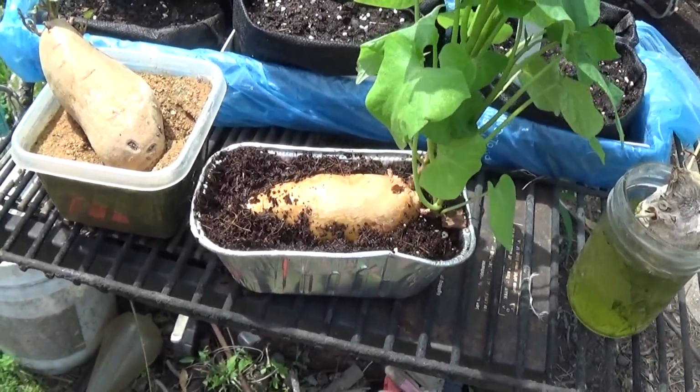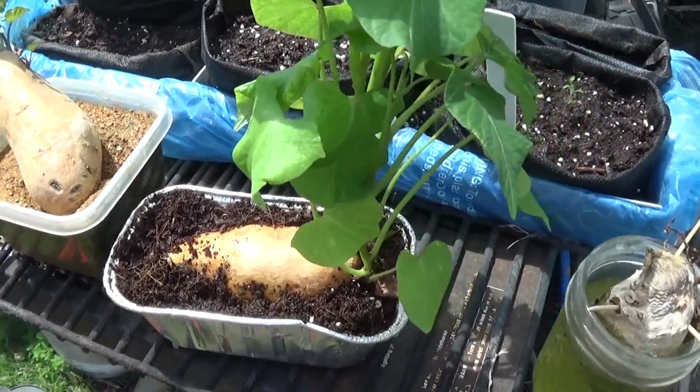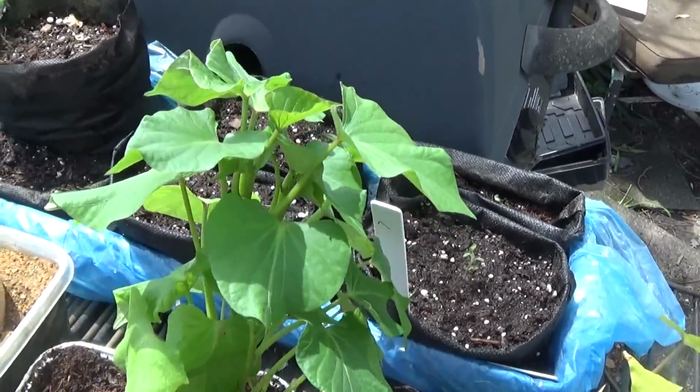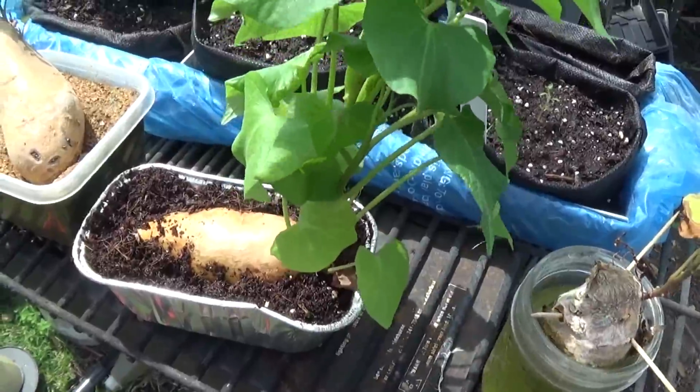I've got purple sweet potato slips coming from Baker's Creek. I don't know when they're going to send it, maybe next month. But those potatoes I'll keep and redo my sprouts every year.